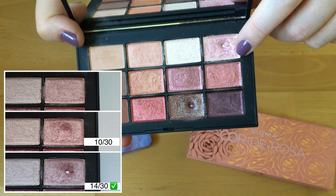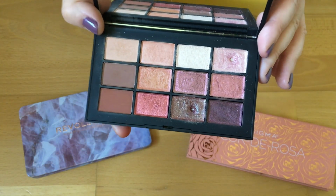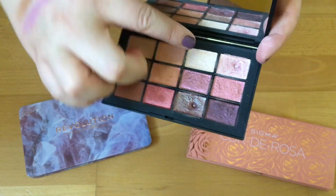I am using a lip brush with it. I told you about this the last update. And yes, I'm happy that I am rolling this one out.